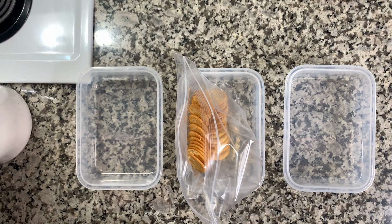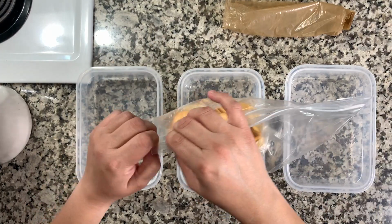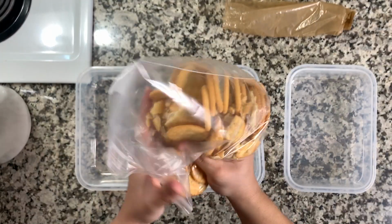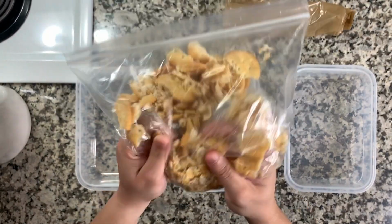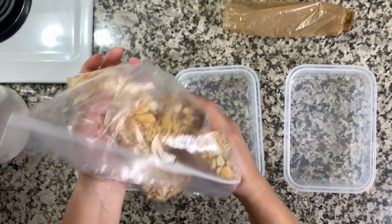I had seen this recipe over on my friend Mel's channel. Her channel is In the Kitchen with Mama Mel. I'm sure you all know and love her. She is just the sweetest person ever. But yeah, I saw this recipe. It looked super good, like so many of her recipes do. But I love chicken, so I wanted to give this a try.